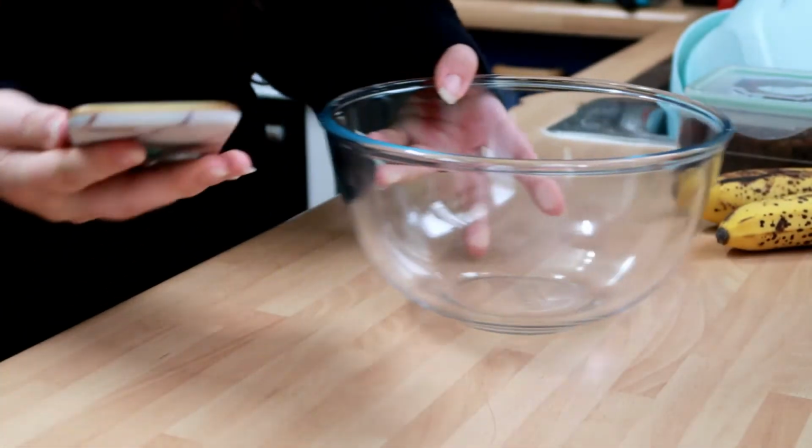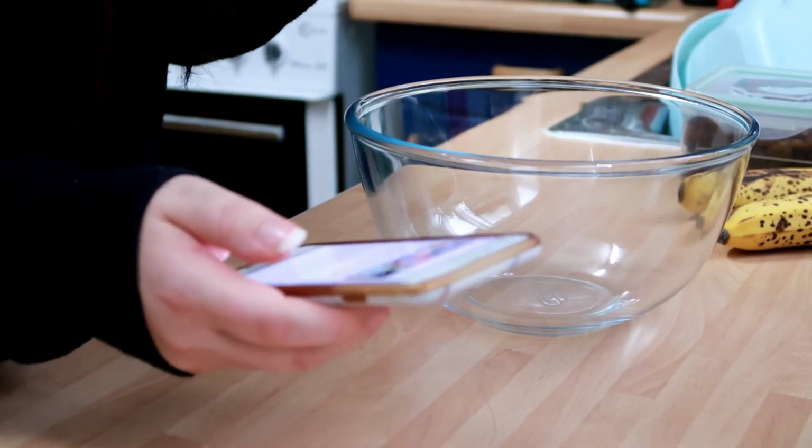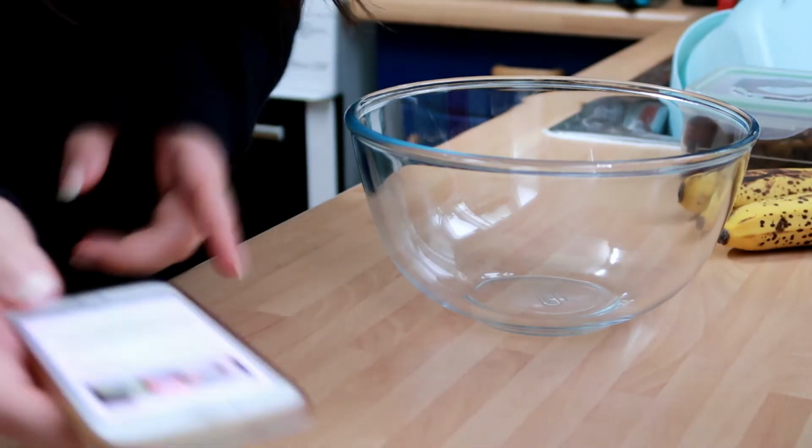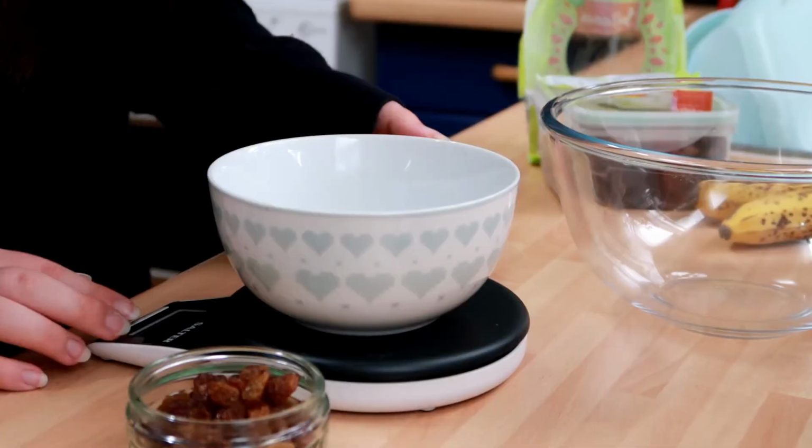Okay, so first you're going to want to preheat your oven to gas mark 6 or 200 degrees if you have an electric oven, or 180 if you have a fan, which is what ours is.